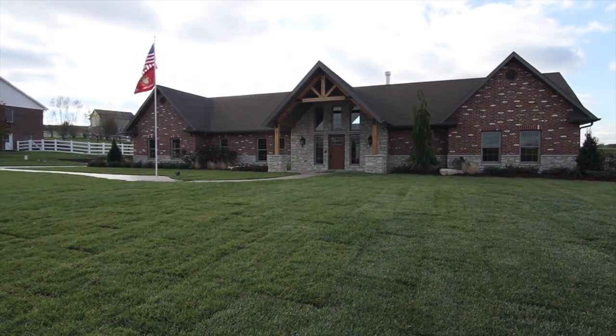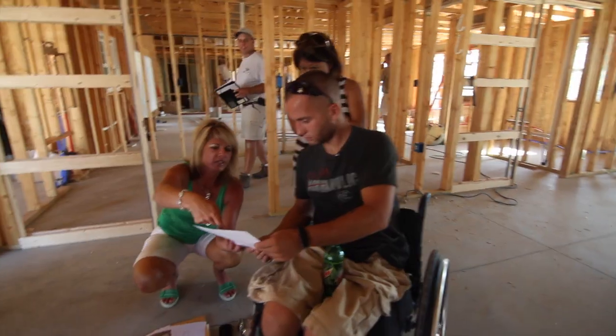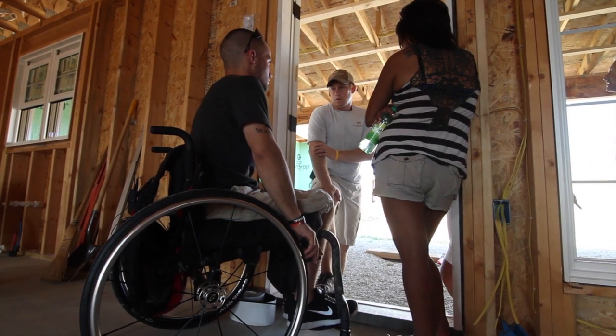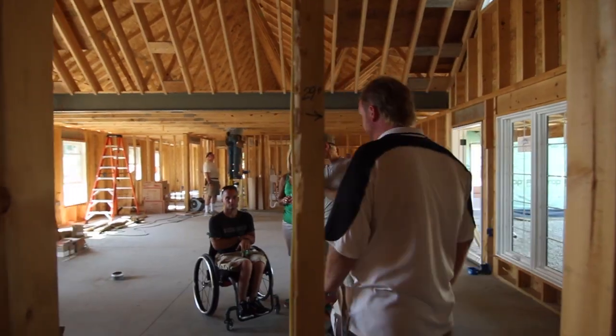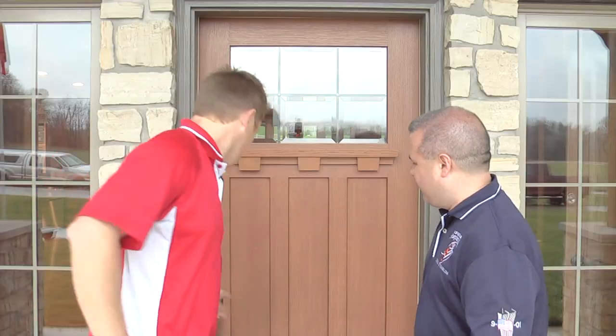Well, let's give everyone a tour, because this is a wonderful, incredible house, and I know Tyler's going to love it. This is his first and probably his last house, because it was built specifically for him. Through the process, you brought Tyler in and worked with him, even down to placing the light switches. Yep, Tyler was very involved in this entire process. So let's go on in. I'd love to show it. Let's go.